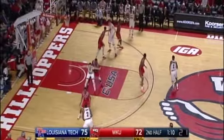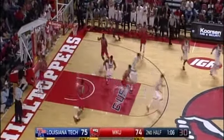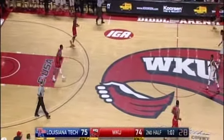Here's McNeil on the left side to Cosby. Faking right, coming left, lays it up inside, puts it in. 1:06 to go. 75-74. Tech has the ball up 1.